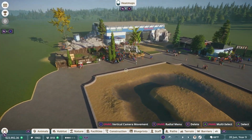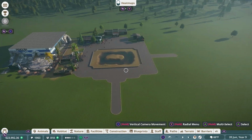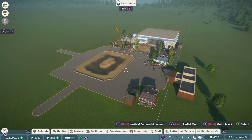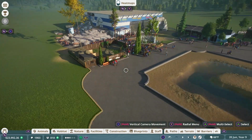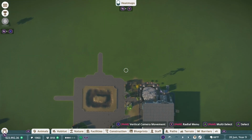The one thing I'm still not really sure what to do with is this big area in the middle of the zoo. A part of me wants to add in the flamingos here, but I'm not sure. It either seems too small, too big, too weirdly shaped. I keep being wishy-washy about it. But today, we're going to be working over here next to the Arctic fox exhibit.